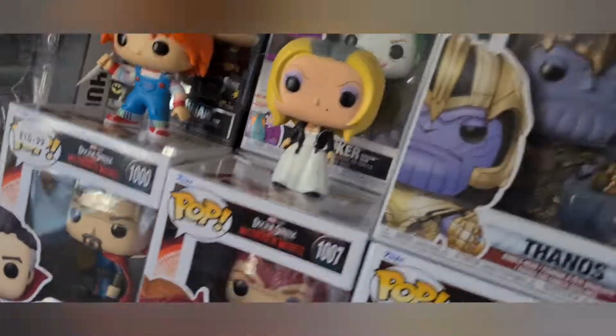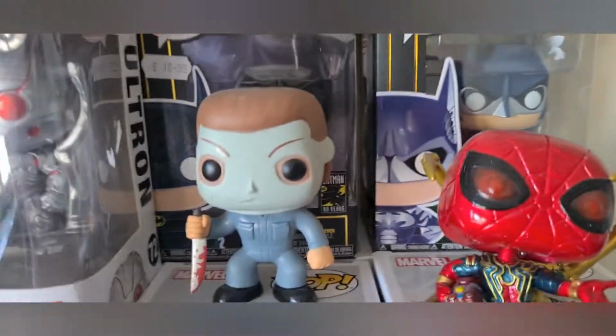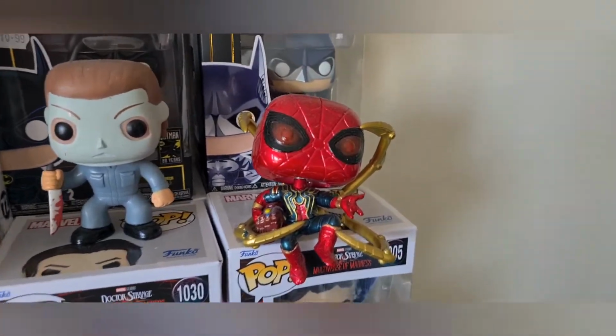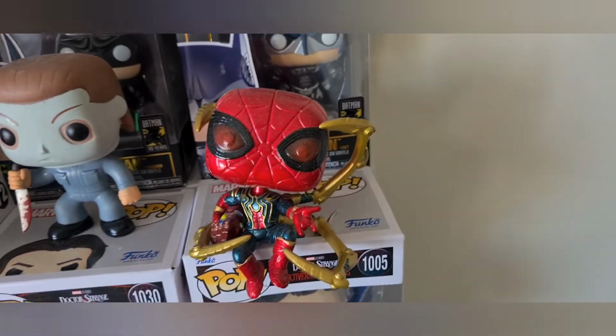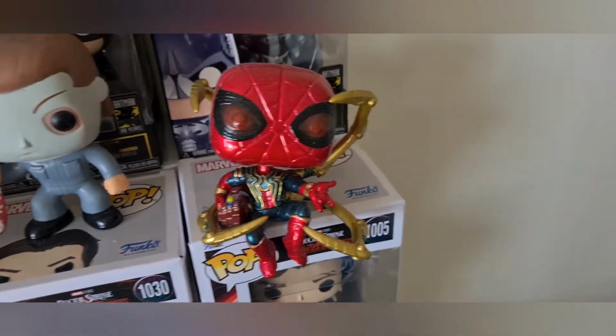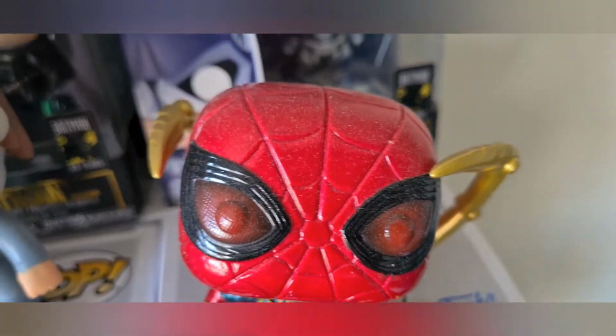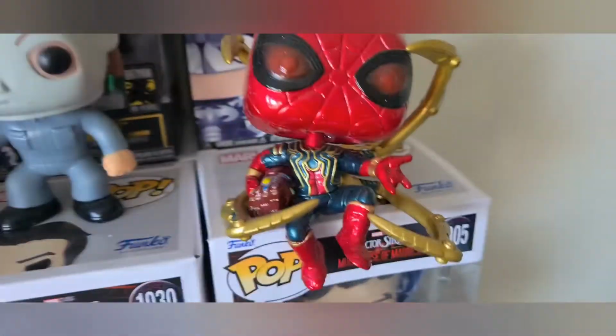And, okay, so now we are going on to my actual last unboxed pop, and then we're moving on to the boxed ones. And here we have Spider-Man with Gauntlet. This is the Iron Spider suit in kill mode, might I add, with the red eyes. Very dusty, I apologise for that. But yeah, another prize pop.